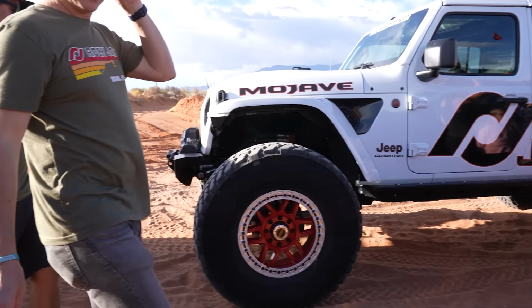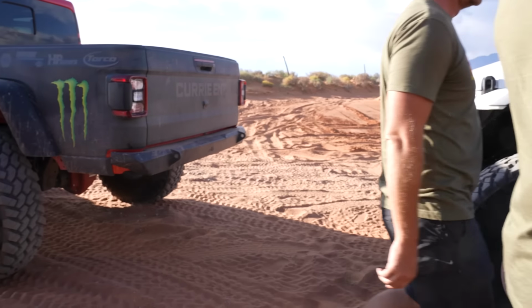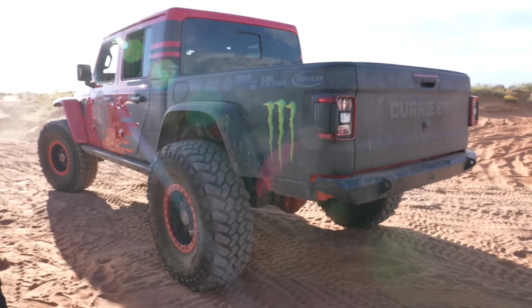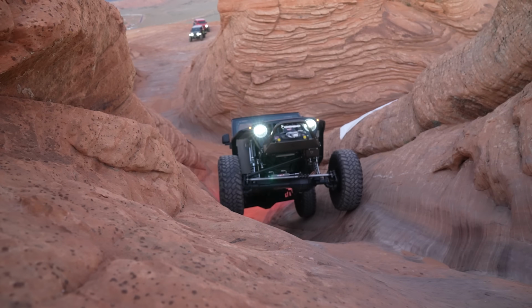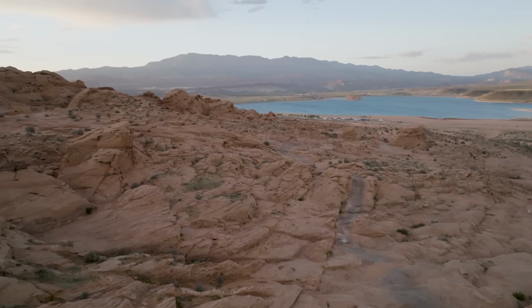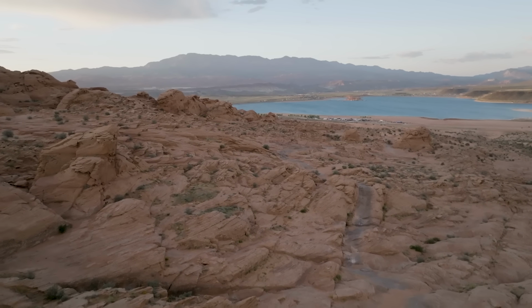Once we got into town, we linked up with Rock Jock. They're gonna be hosting us for the next couple days while we're out here. So we're super stoked to hang out with them, hit a bunch of trails, and really enjoy all that Sand Hollow has to offer. Day one, we got into town. We did a quick shakedown run with Rock Jock and Curry Enterprises. We went and hit Double Sammy, which is one of my favorite trails out here. It's got the chute and some beautiful views of the lake there in Sand Hollow. And so the LJ did great.